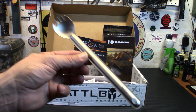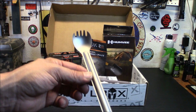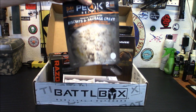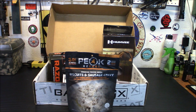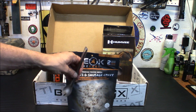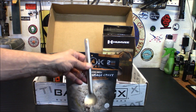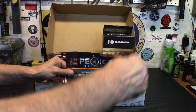The reason these are long is because of the next item in the box: Peak Refuel sausage and biscuit, sausage and gravy. If you've ever made a freeze-dried meal, and you've used a regular type spoon to stir it with, you know that a regular spoon will only get you to about here. The reason these are longer is for that very reason. When you pour hot water into these, you usually have to mix them up really good.